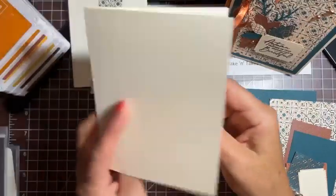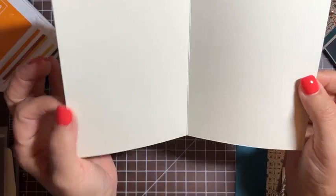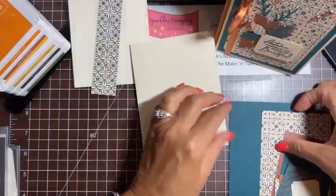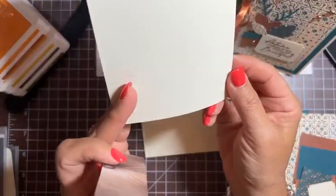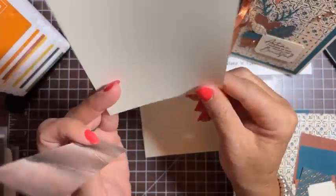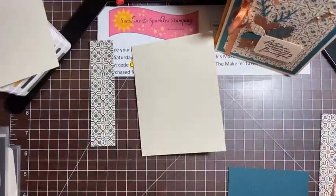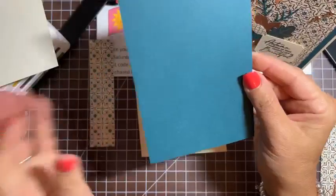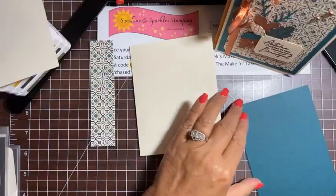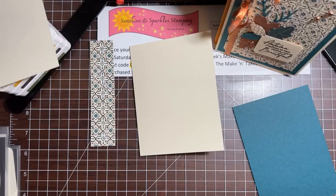Okay. All right, so we're going to start. I have a thick, very vanilla card base, 8.5 by 5.5, scored at 4 1/4. I have another regular, very vanilla cardstock, 5 1/4 by 4. This is going to be for the inside. The next layer I have is going to be the Pretty Peacock, and this is 5 1/4 by 4. And I have a new Stampin' Seal, so let's get this started.